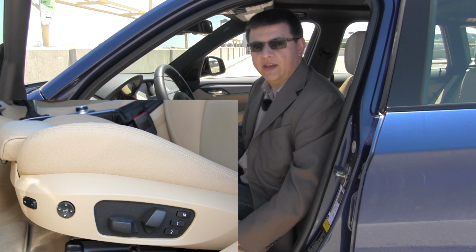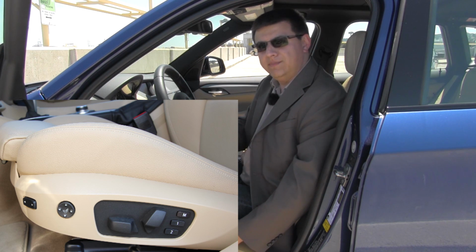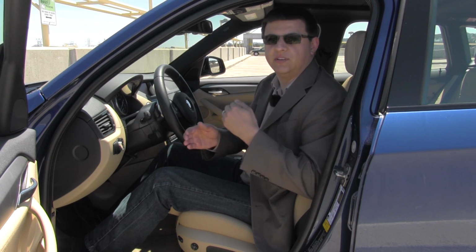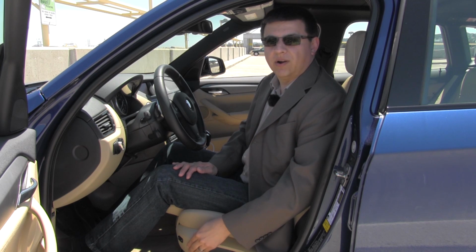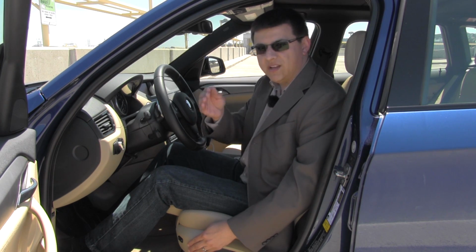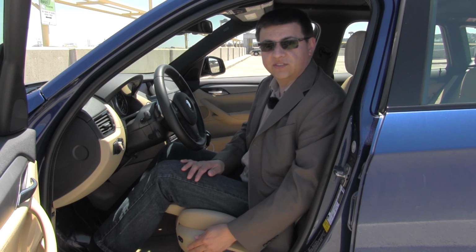We of course get 3-way adjustable lumbar support as well, and that uses 3 different air bladders, one in the middle, one lower and one higher, and they inflate. So you can't inflate all 3 at the same time, but you can inflate one of the 3 at one time to adjust your lumbar. That's different than some cars where they use one lumbar support mechanism that actually goes up and down. This one you really just have 3 positions to choose from, but it's better than no adjustability at all.